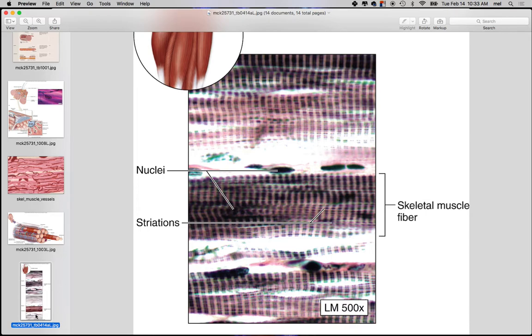And for that reason, something important happens. Once you fuse and become multinucleated, it's really going to be hard to do cell division, right? So we do know that you pretty much don't get any more cell division of skeletal muscle fibers after embryonic development, which means that, with the exception of a couple of little stem cells, you were born with all of the skeletal muscle fibers you were ever going to have.